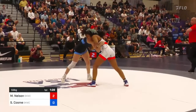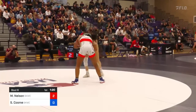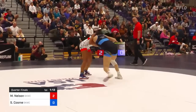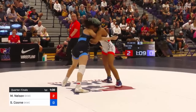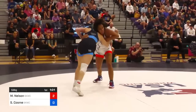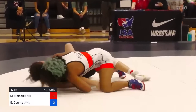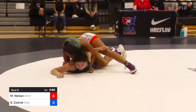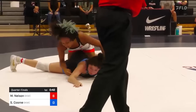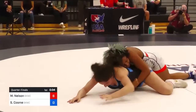Nelson coming forward, over-under position. Kind of stalled here in the tie-up. Now a nice arm throw for 4. Now Maya Nelson looking for the fall, but Cosme does a really nice job turning down. And now looking for a high gut. Has that leg in. And sticks with the gut wrench. She gets it for 2.